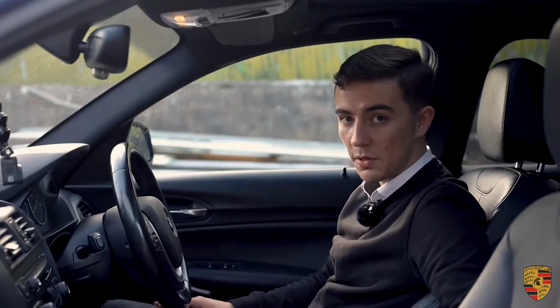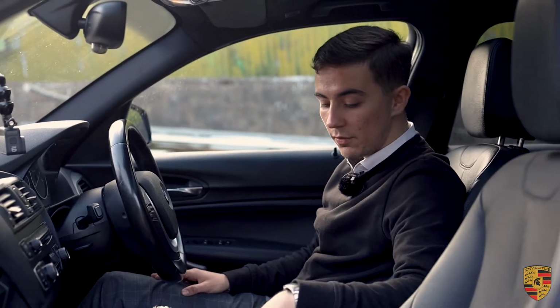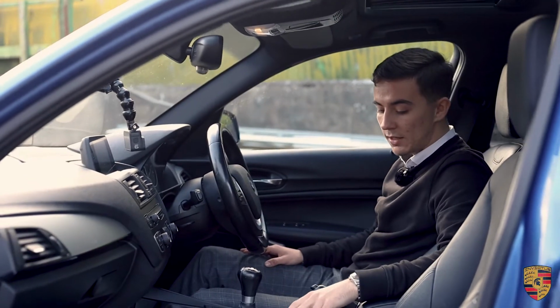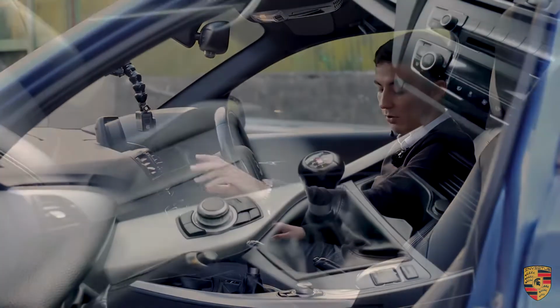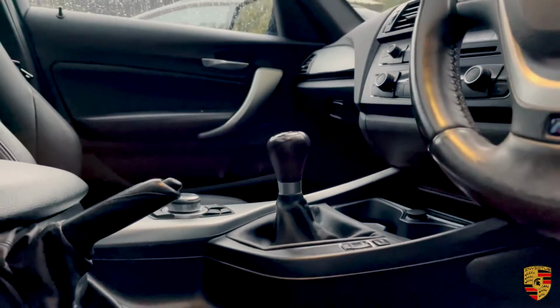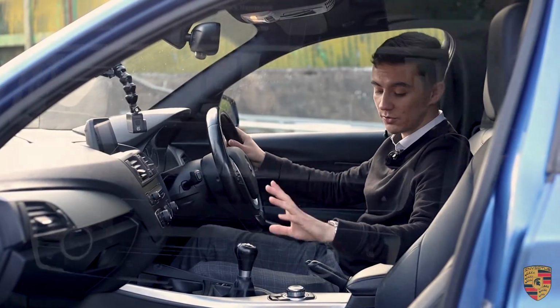So as you see in most BMWs, they've got this control unit here which controls the screen. It's a great little feature. You've got loads of different buttons and you don't have to worry about touching up here or anything. You can still drive, and you know, I don't recommend that because you should do it when you're stationary.